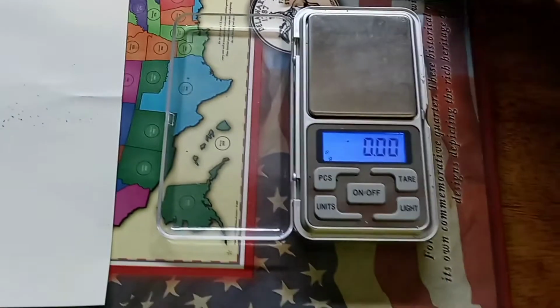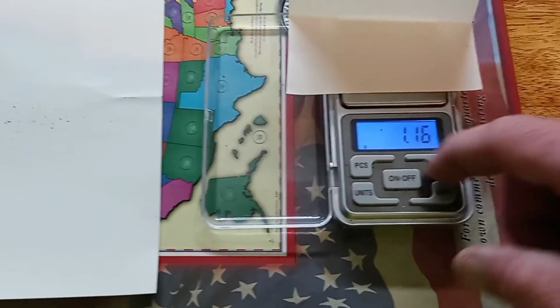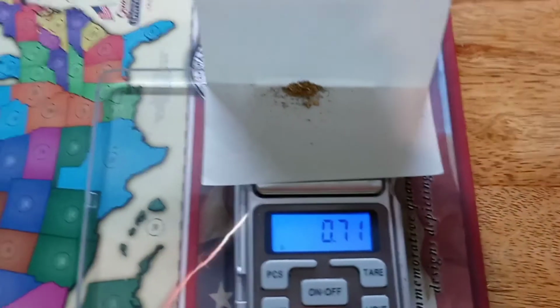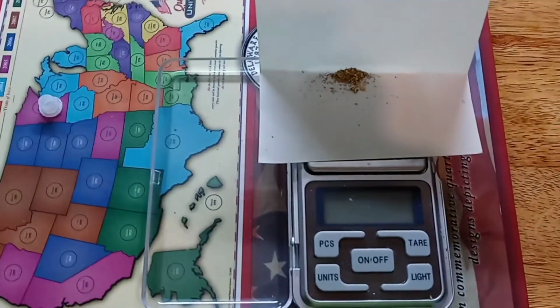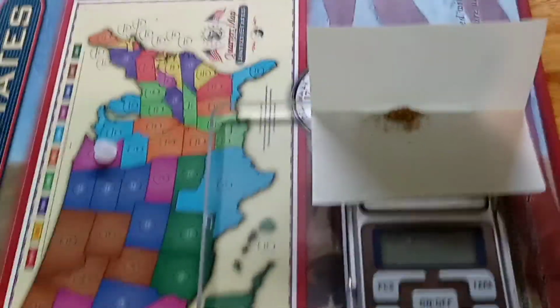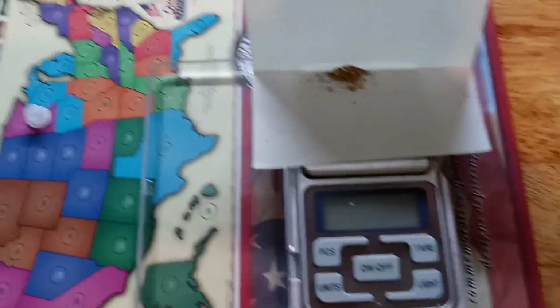All right, there's the gold we got out of it. See what we got. There's the gold we got. 0.71. And I only went through that one time. So I'm pretty sure we got the bonus bag, man. I'm excited. This is the first one I've ever got.